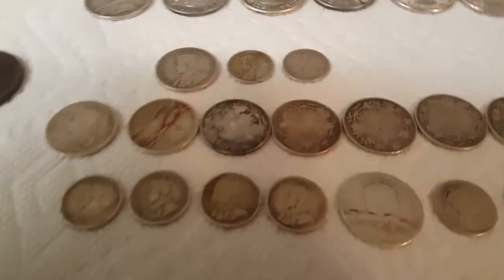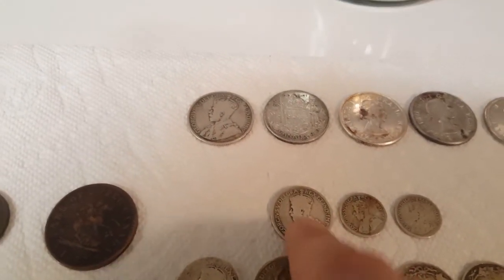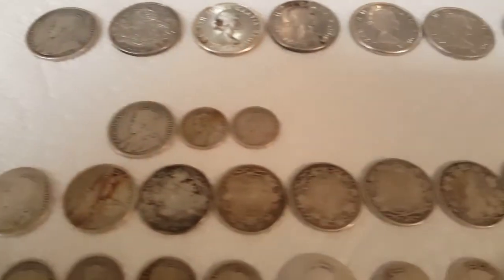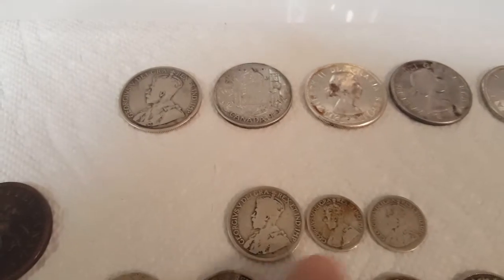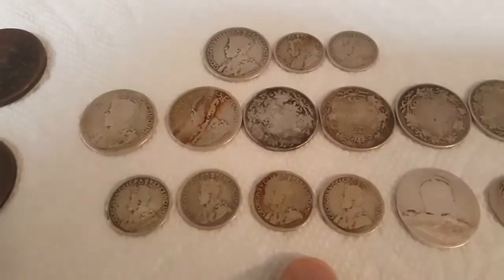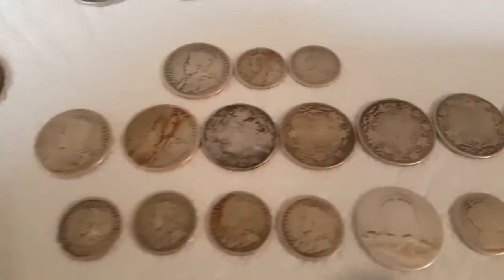So going further, I got quite a lot of George V coins, which would be from between 1911 to 1937. Most of them are slick. These three are early. They're 9 to 5 silver. These quarters are all slick, and 4 dimes that have dates from the 20s and 30s.